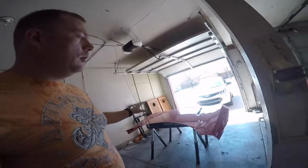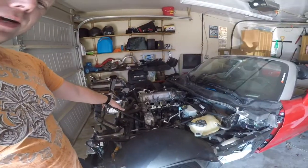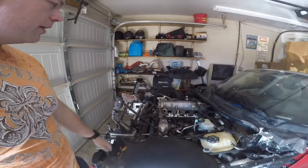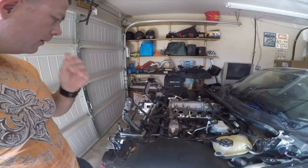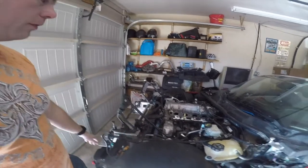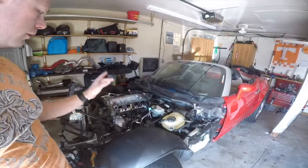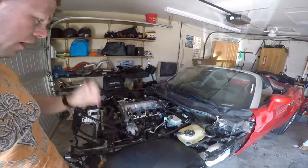So my battery died on the GoPro when Justin showed up, and he helped me get the hood off the Sky. So we're down to draining the radiator, depleting the AC system, and then pulling that out. And then I'll be pretty much down to pulling the motor and trans after that.